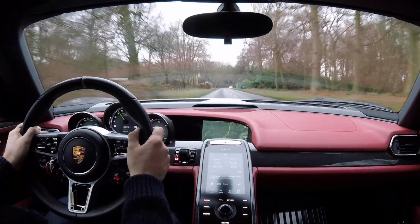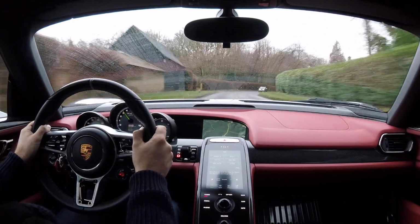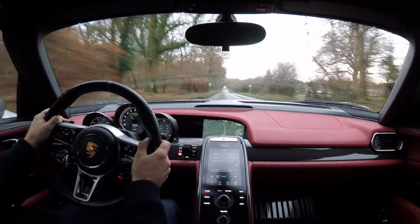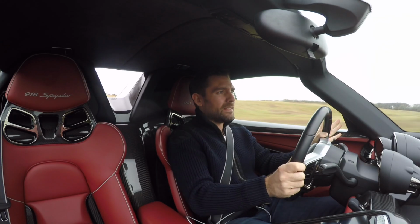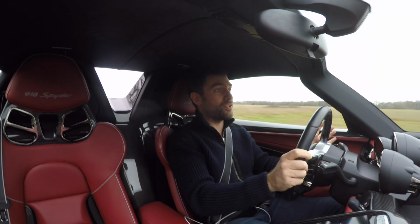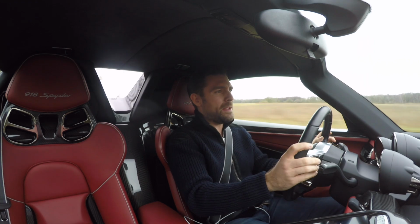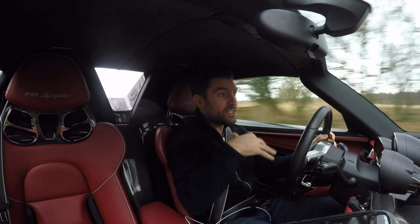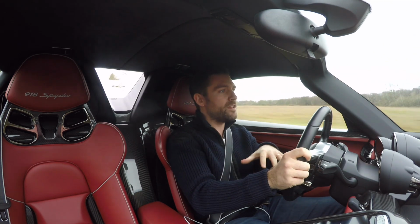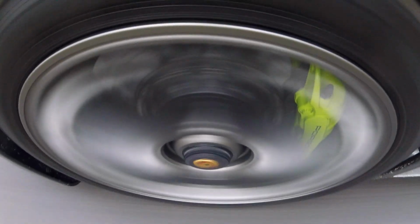So on the one hand, it's incredible. On the other hand, you've got to be somewhere really open and really flowing and fast to be able to begin to scratch the surface of this thing. While this isn't strictly a dedicated track car, I would love to get this thing on track to really feel what it's all about. The power is absurd. In a way, I've recently jumped out of my GT3 into this car, and you can exploit so much more of that car versus this car. Now obviously, I know they are two totally different ball games. That's not entirely what this car is about.